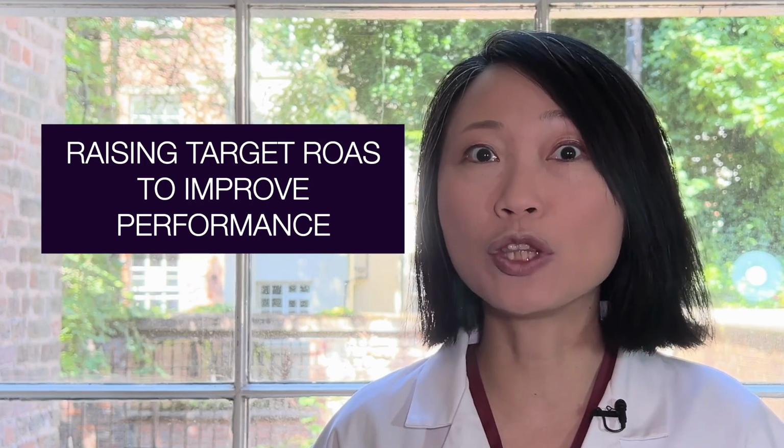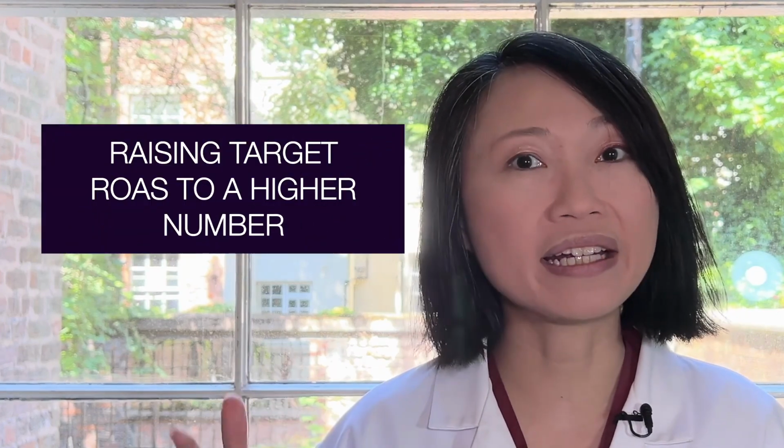Mistake number 1, the profitability trap. Raising target ROAS, return on ad spend, to improve campaign performance. If you're struggling to hit your Google Shopping or PMax ROAS targets, you might be stuck in the profitability trap. This is what happens. Your campaign has been performing very well and you want to get a higher return on your ad spend. So you adjusted your target ROAS to a higher number.